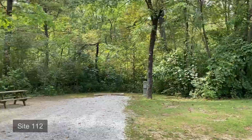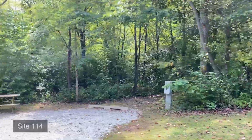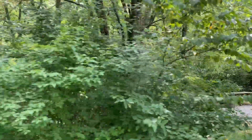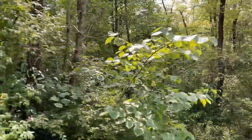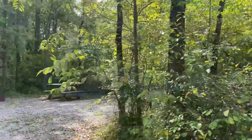job. We're starting with site number 112, 114. These sites we noted were a little bit shorter than the ones in Campground A. So if you've got something a little longer, these may not be for you. But there were some pretty good sized ones in here. You just had to look carefully.